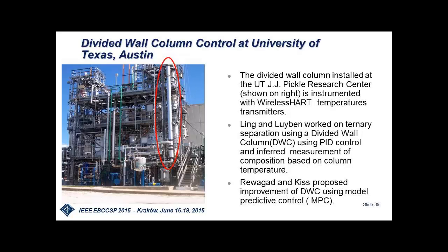But it allows you, by putting a wall down the middle of the column, to do ternary separation. That is, separate three components using just one column. Normally it would take two columns to do that. In terms of that, we're working with them on the control, the design of the control for the column. On the composition control on this, we're using temperature as an indication of composition.